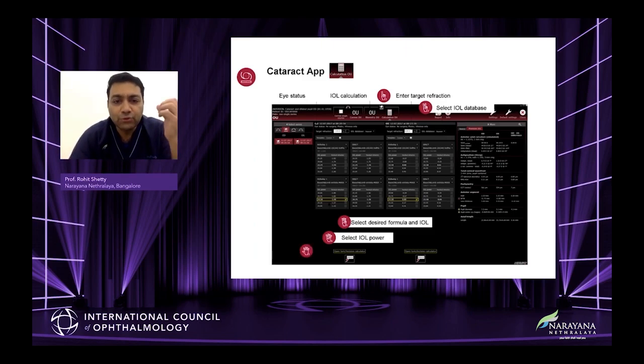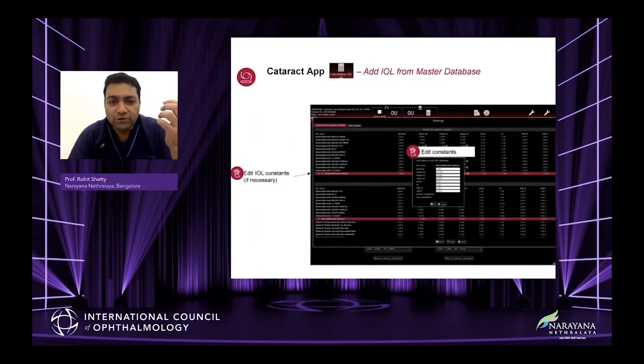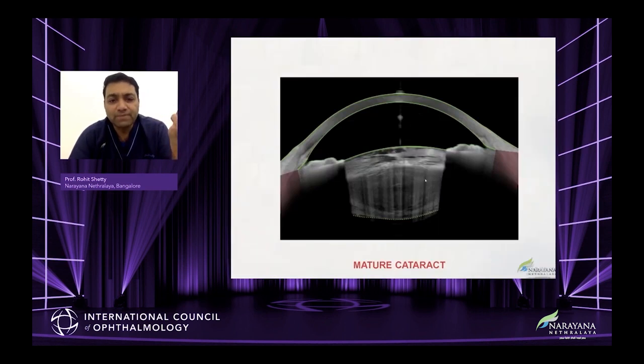So it will help you get exactly what a cataract surgeon wants without taking up too much time. And you can build your own IOL constants also. This is the screen which comes in the machine where you can build your IOL constant, in fact, if you want it for particular lenses.